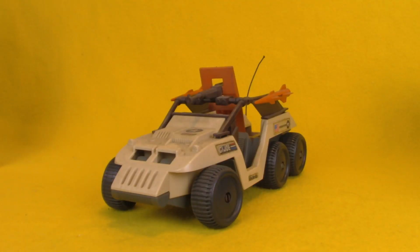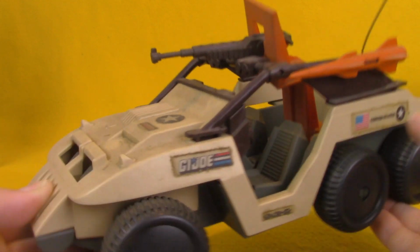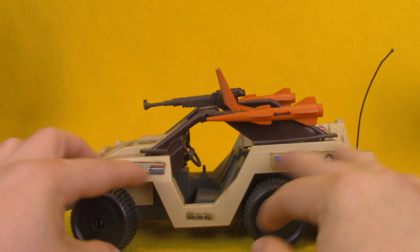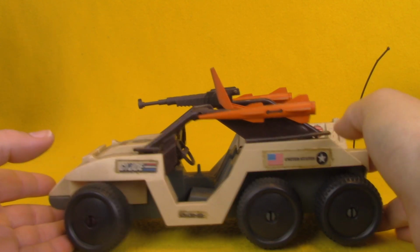I picked up the G.I. Joe Desert Fox. This is a very, very dirty toy. I really need to clean this, but it's pretty cool. I had this as a kid, and I took it to the beach with me, and the sand just scuffed up the stickers and really kind of destroyed it, and eventually I did get rid of it, so I'm happy to have it back in my collection.